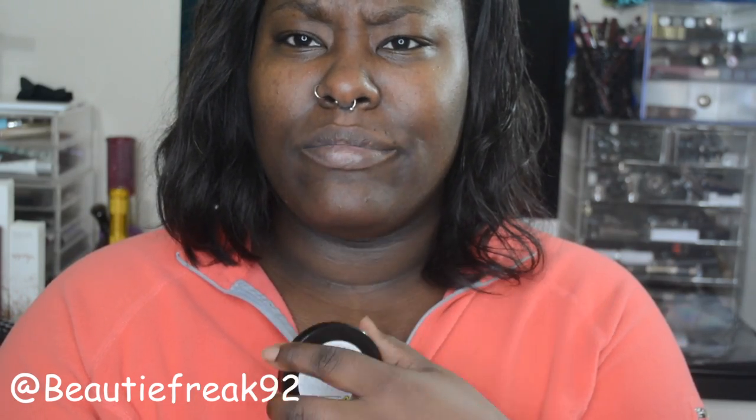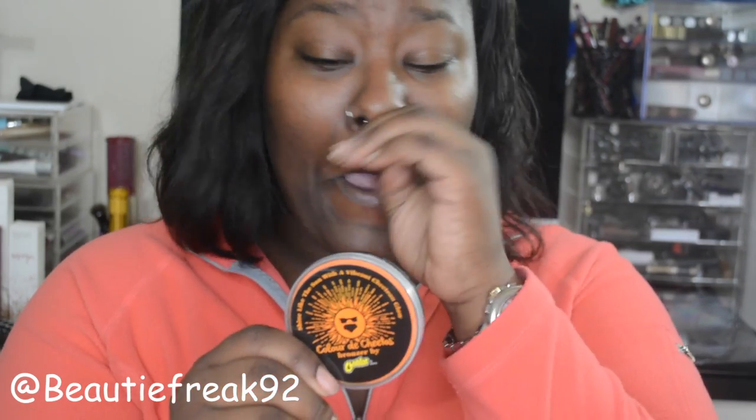But yeah, so this is what it looks like. It's supposed to be an orange bronzer. As you can see, nothing. This is not a powdered bronzer. This is an actual, what's the word I want to say? I don't know the word, but you use water to activate it. So it's like a cream product. It doesn't smell like anything, so I'm actually excited to see how this works.